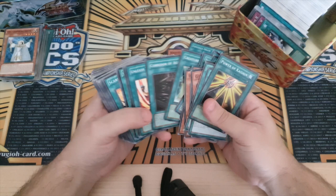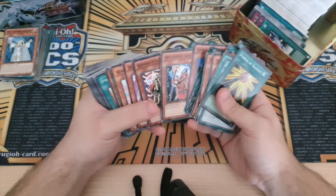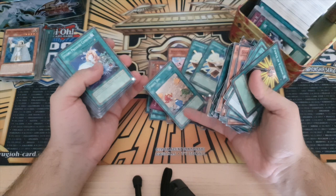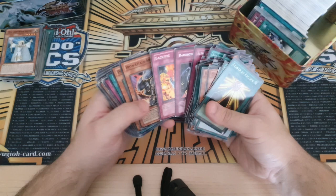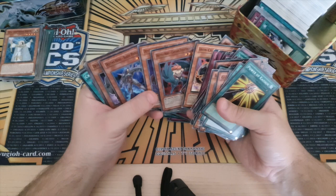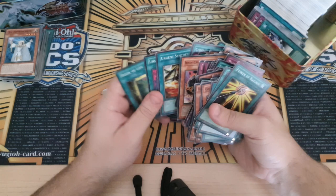Sea cannon, creature, leash. Another advanced draw. Oh, fossil dig, hey. That's an old fossil dig too. That's cool. That's really cool. Summon limit. Got some Destiny Hero stuff as well here, which is cool, or common. Book of Life, we're not playing zombies, but fun card back in the day with zombies.